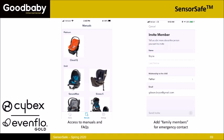On the right, you can see adding a family member. This is the emergency contact notification in the app. So if you want, you can add a family member, a neighbor, a friend, somebody that is close with you that you would want to have notified in the event of an emergency.